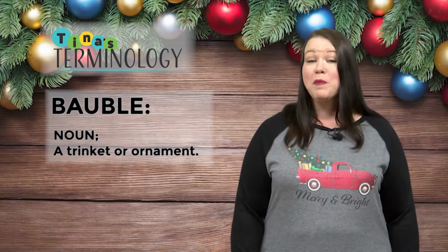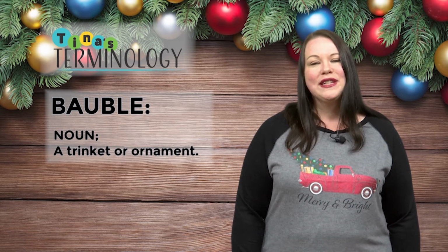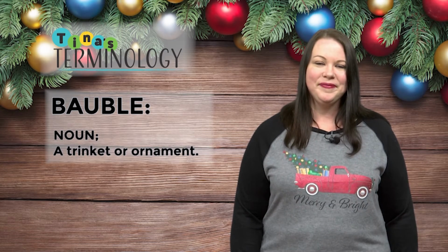It's time for our third vocabulary term of the day. The word bauble is a noun and it refers to a trinket or an ornament. For example, I crafted my Christmas wreath with lots of baubles and embellishments that were full of holiday cheer.